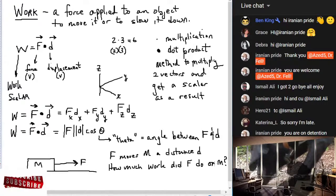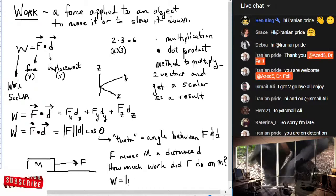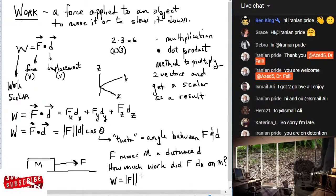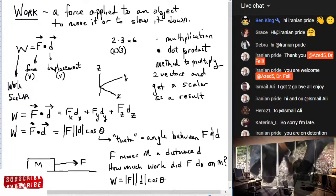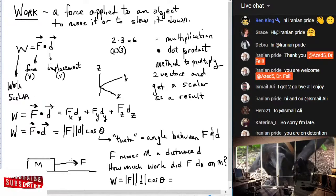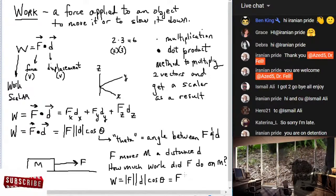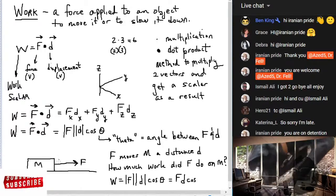How much work did F do on M? Well, work is the magnitude of the force, the magnitude of the displacement, times the cosine of the angle between them. So the force is just F, displacement is just D, times the cosine of the angle. So what's the angle between F and D?